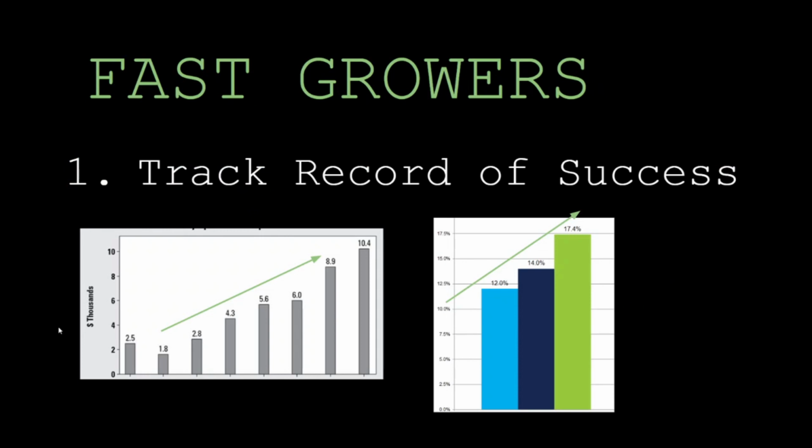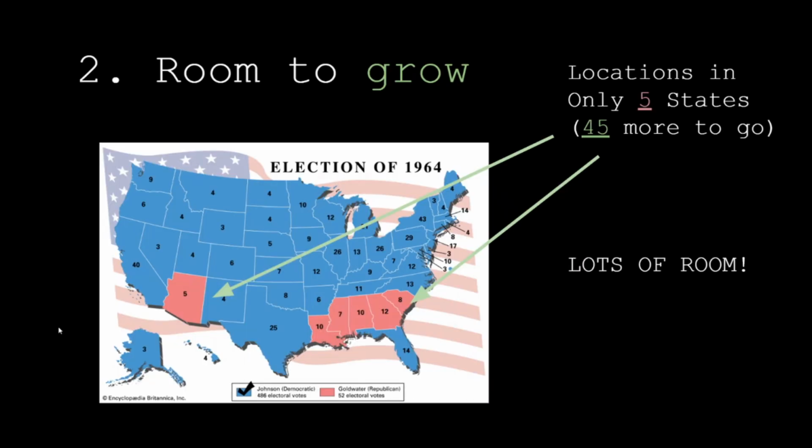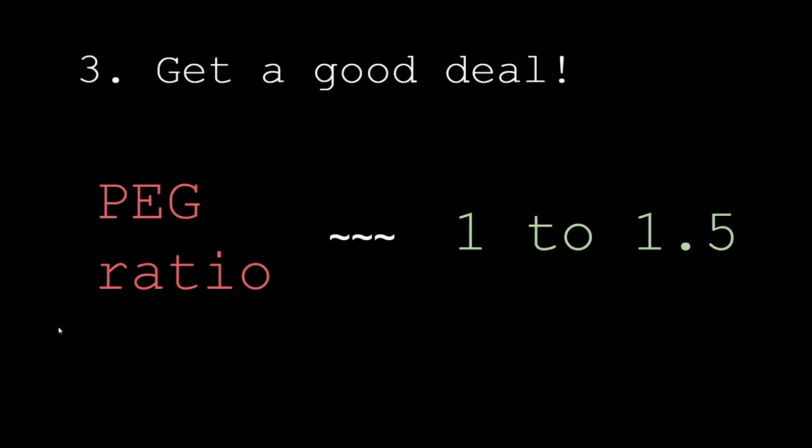Now, when evaluating these growth companies, make sure that the company has a track record of success and that it actually still has more room to grow its earnings. For example, using a restaurant chain, if a restaurant is only in a few states, it has the rest of the US to go. If it's already in 49 states, its growth is very limited. Also, try to ensure that you are getting a good deal. To do this, you should use the PEG ratio, which is the current PE divided by the past 5 years earnings growth or the next 3 to 5 years earnings growth. So the PEG ratio should come out to be around 1 to 1.5.